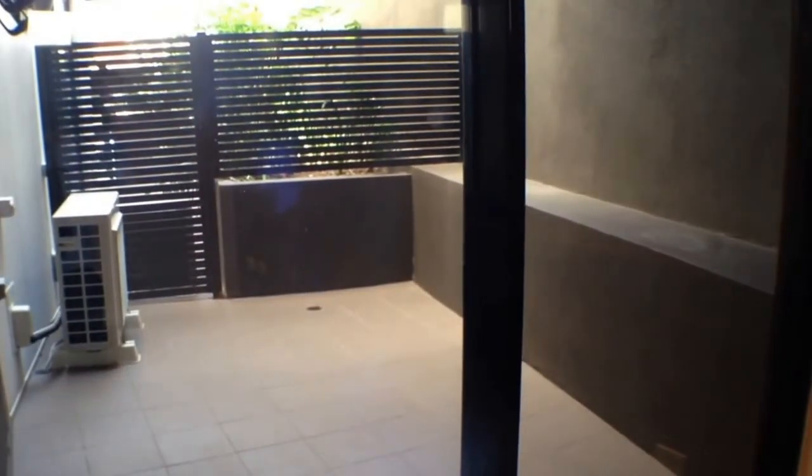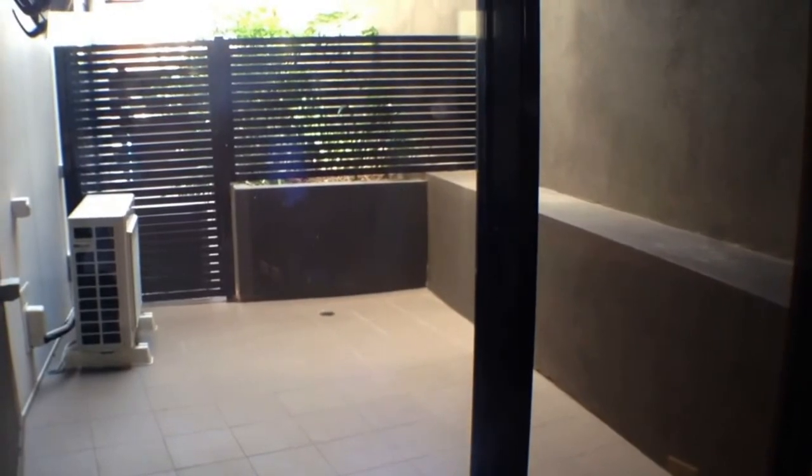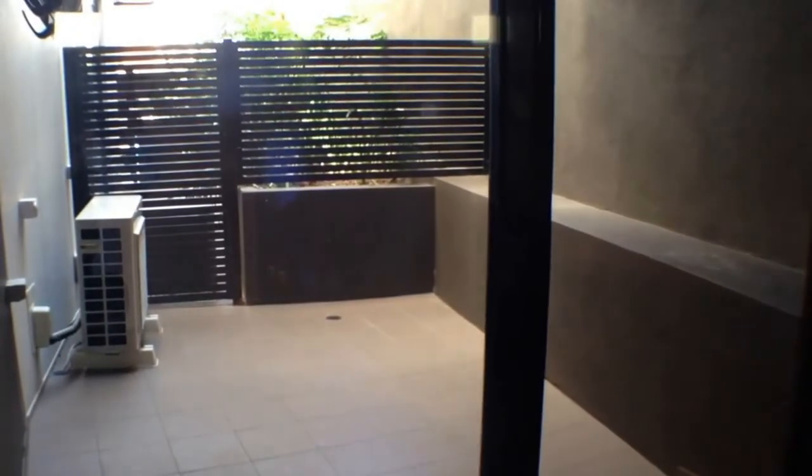Continuing around, having a look out into our courtyard space. Once again, a very good sized space, plenty of room for an outdoor setting and a barbecue setup. So for those of you who like to entertain, that is a perfect space for that.